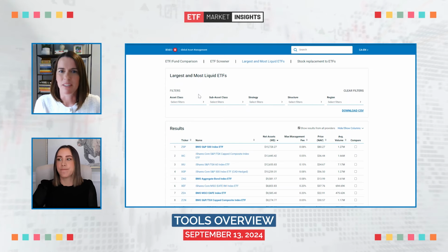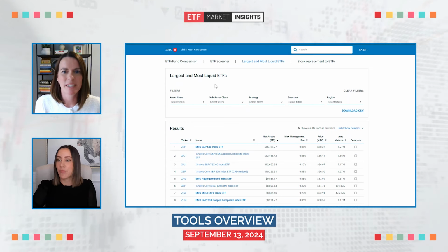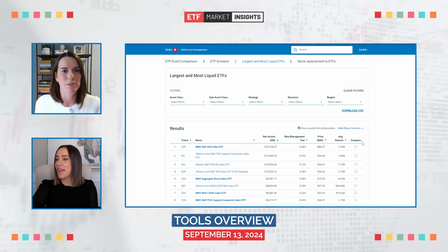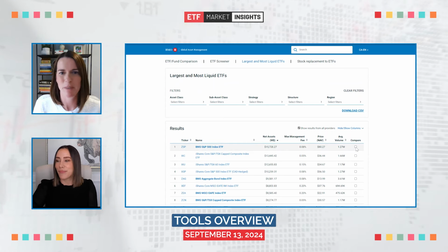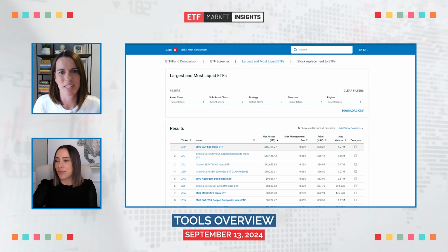So you can actually click on the compare button on the right there and pick the ETFs, and then it'll bump you out to the comparison tool where you can actually do a side by side of each of these on all the different metrics that we showed you in the last video.